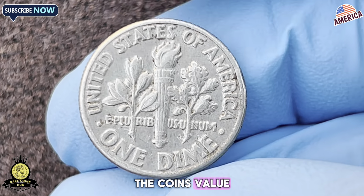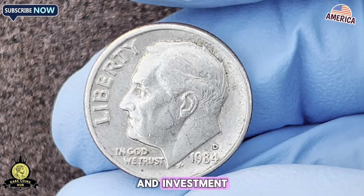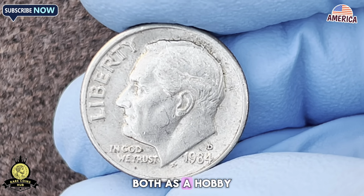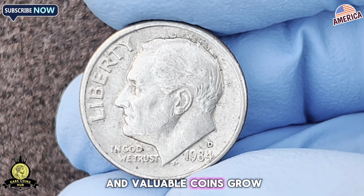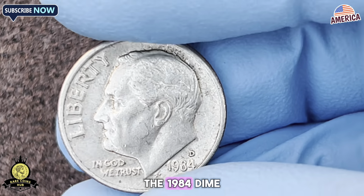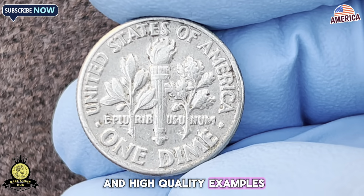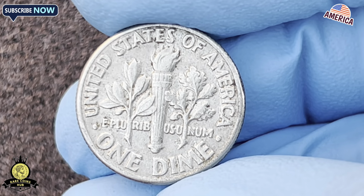The surge in the coin's value was also fueled by the broader trend of coin collecting and investment. As more people became interested in coins, both as a hobby and as an investment opportunity, the market for rare and valuable coins grew. The 1984 dime, with its unique error and high-quality examples, quickly gained a reputation as one of the most valuable dimes of the era.